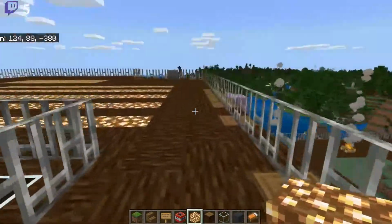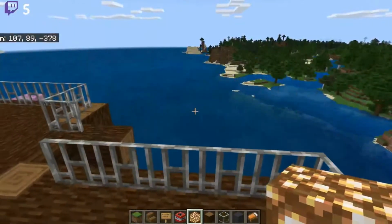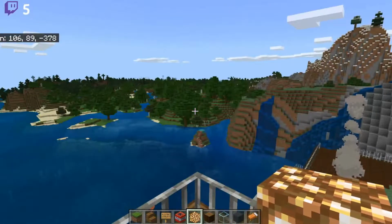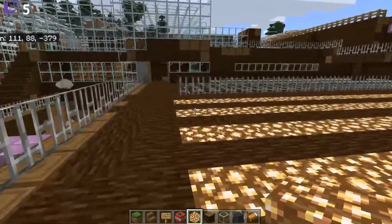With a little door that you can walk out here onto the roof. This is on top of the workshop. And you can sit out here on top of the roof and stare, because that's what I do sometimes. Just stare out into the ocean.